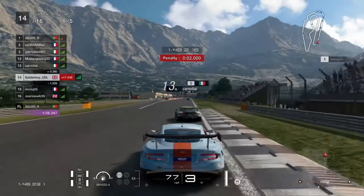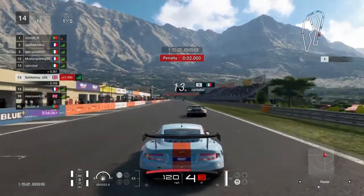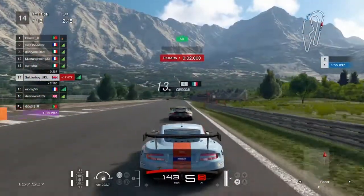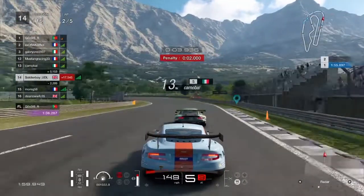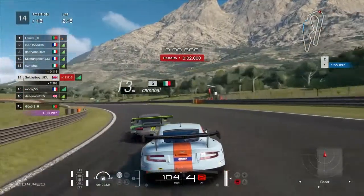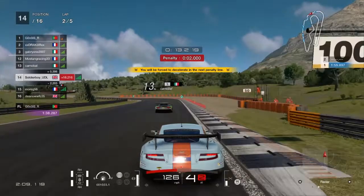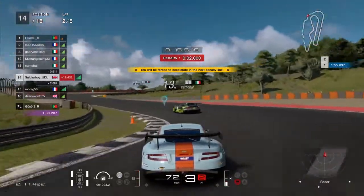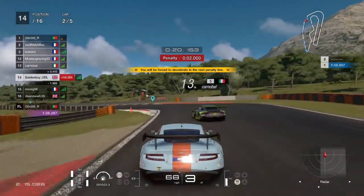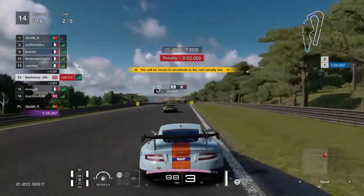This probably was really frustrating at this point for me. It wasn't a result that should have happened. Yes, I made mistakes at the start, admittedly, going too close here, like the car in 13th has just done. We've just pushed him from behind as well. But yeah, a little bit annoyed, to be honest. Especially considering I don't think we should have had the penalty. But we know what the penalty system's like, I'm not going to go on about it.